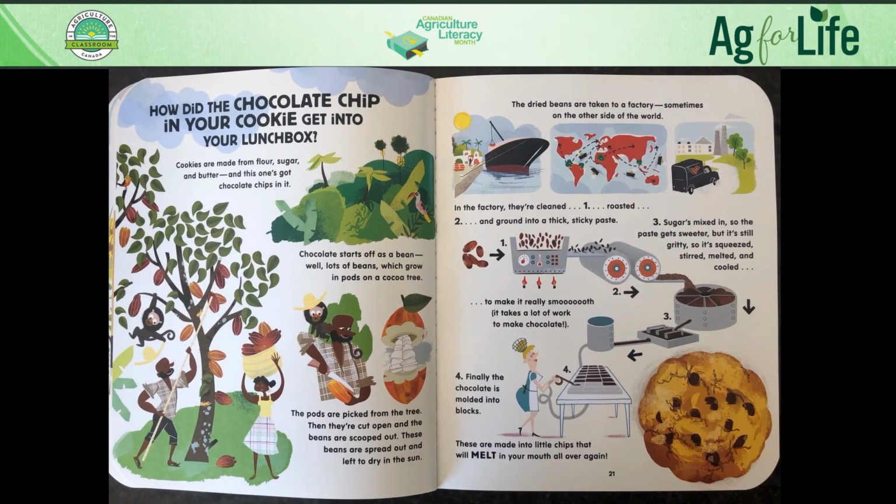How did the chocolate chip in your cookie get into your lunchbox? Cookies are made from flour, sugar, and butter, and this one's got chocolate chips in it. Chocolate starts off as a bean, well, lots of beans, which grow in pods on a cocoa tree.